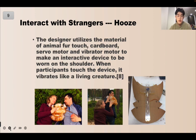Hoos. This work has a really adorable appearance, and wearable electronics and smart textile are generating both academic and commercial interest. The designer utilized the material of animal fur touch, cardboard, servo motor, and vibrator motor to make an interactive device to be worn on the shoulder.